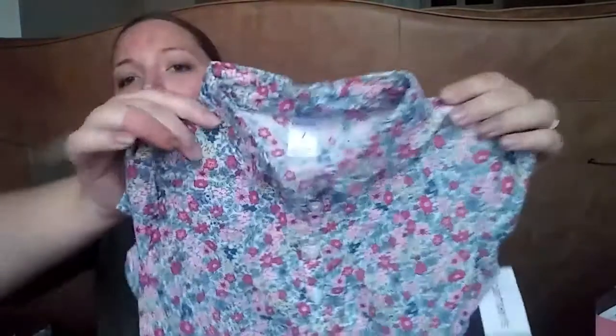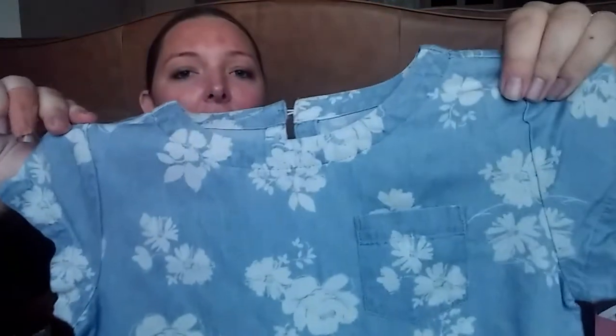This is from Carter's. So, so cute. It's a little collared button-up dress. I think dresses are great for gifts because they don't have to fit perfectly. Like if you got pants and a shirt, dresses can be a little bit big or small. This one, just this color, just the light denim, is so cute. It's another shirt dress with a little pocket. And both of those were Carter's brand, and this one is Sonoma brand.